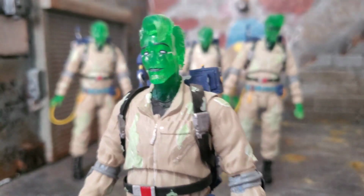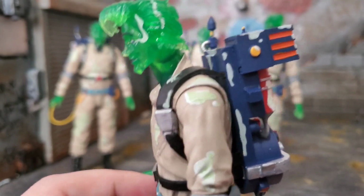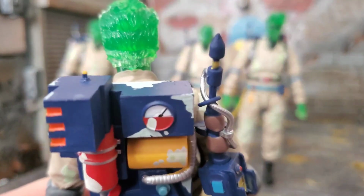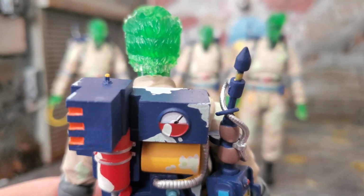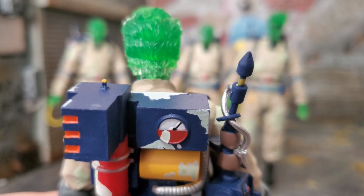And they're practically the same molds we got with the real Ghostbusters, which it's funny, I'm reviewing these guys and I haven't even reviewed the full set of the other real Ghostbusters. I'm so backed up, but I figured, you know, I've had this giant box taking up space. I need to review this set first.